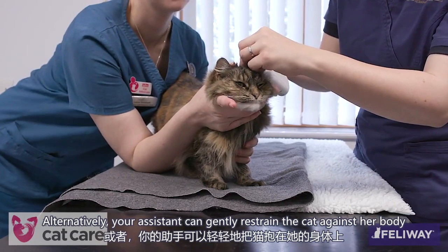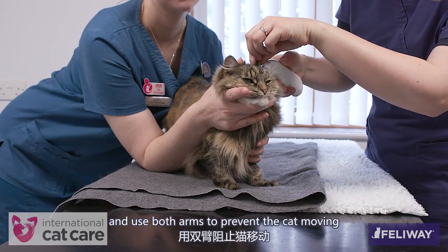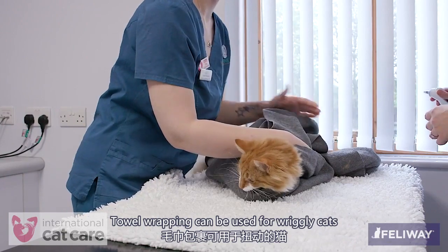Alternatively, your assistant can gently restrain the cat against her body and use both arms to prevent the cat moving and to continue to stroke under the cat's chin. Towel wrapping can be used for wriggly cats.